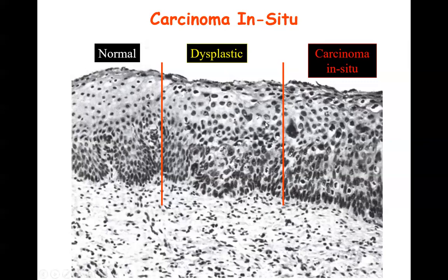Compare that to this right here, where you see that there is no maturation happening toward the surface. Cells at the surface very much look like the cells at the bottom. So that's dysplastic tissue, meaning it's already a cancer. Actually, this is a cancer in situ. How do I know that it's a cancer in situ? Because it is still bound by the basement membrane.